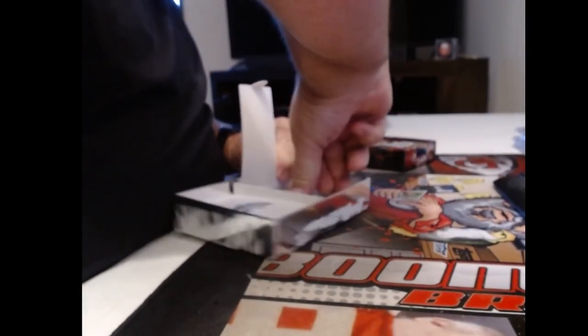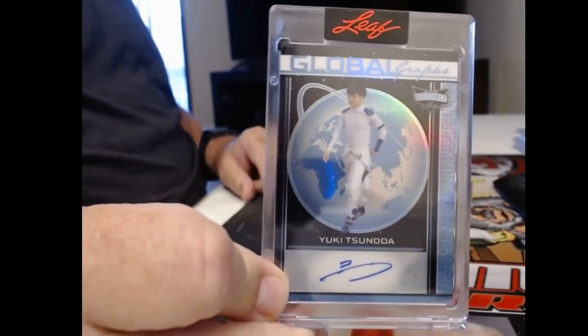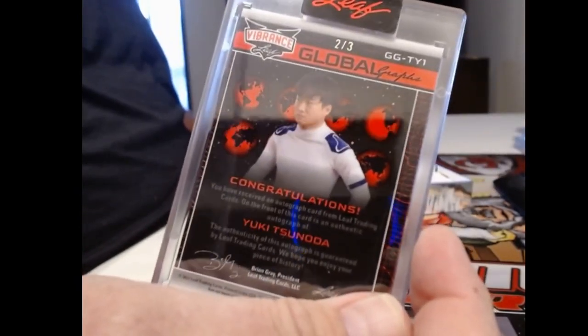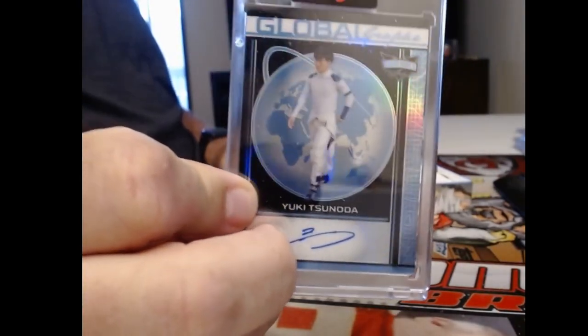This guy's a race car driver, too. Two of three, Yuki Tsunoda. See, I want to know if this is two of three. Is this the same car that if it was numbered to three that would have been in the midnight? Or is there something different about it?